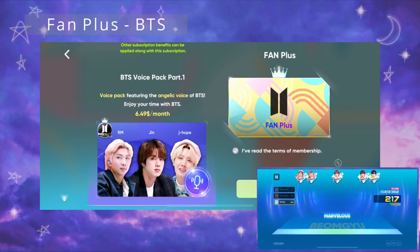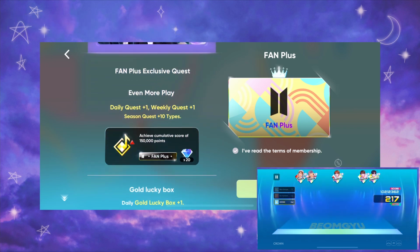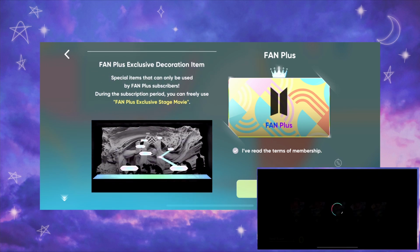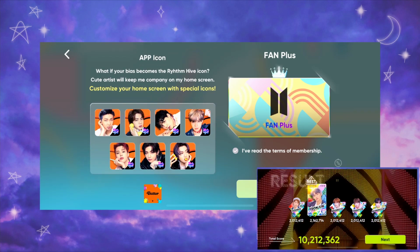Fan Plus is items that can get you closer to the artist. It offers a voice pack from 3 of the members of the chosen group. You also get a daily Lucky Gold box, access to 2 exclusive stage movies, which are scenes from the MVs, and unique app icons. Its most useful benefit, in my opinion, is the exclusive quests that make pop-ups and weekly quests much more achievable. It costs $8.99 a month.